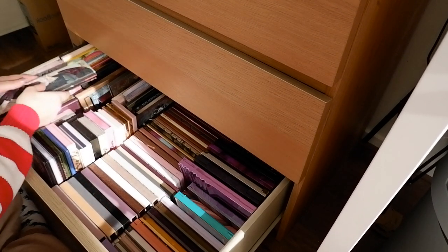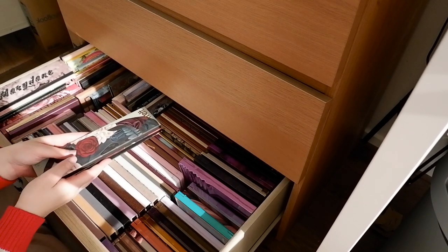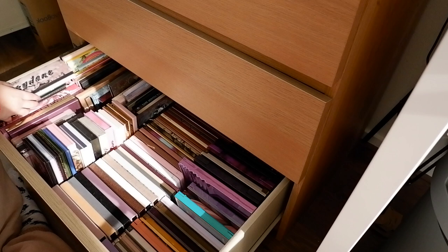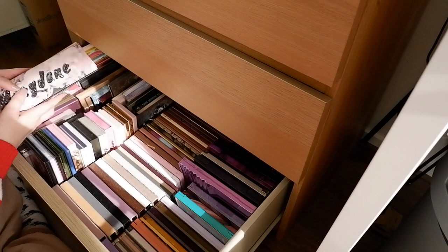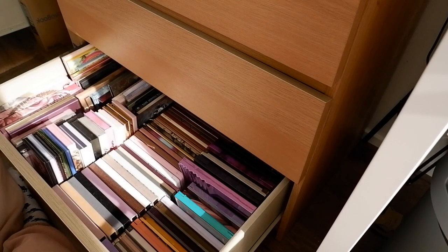The Malm palettes I like to store flat because some of them came a bit cracked, so I keep them flat so they don't break any further. I have found that if I keep them upright, some of the shadows start dropping down in the pan, and that's just not what I want. So I like to keep those on top. So this is what we've got going on.